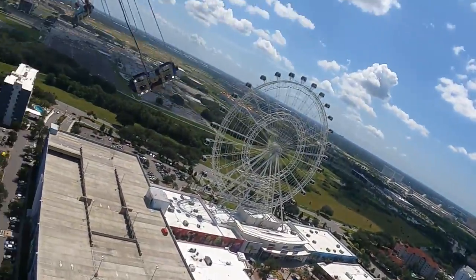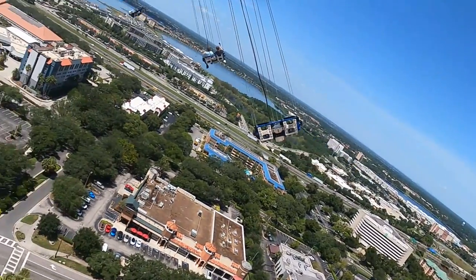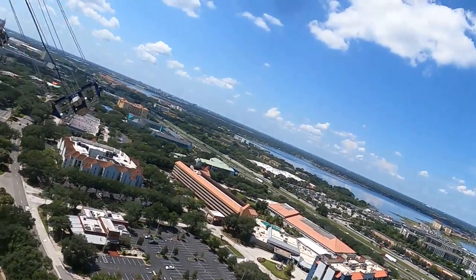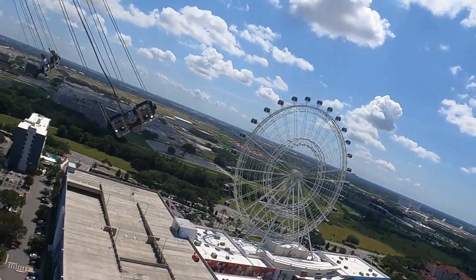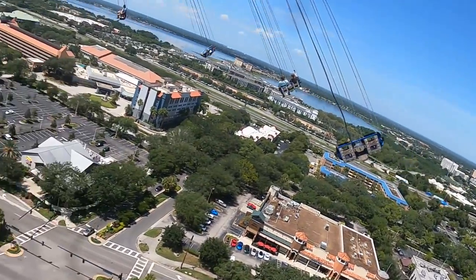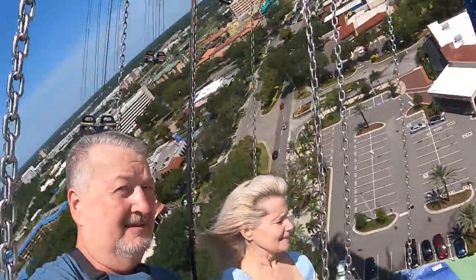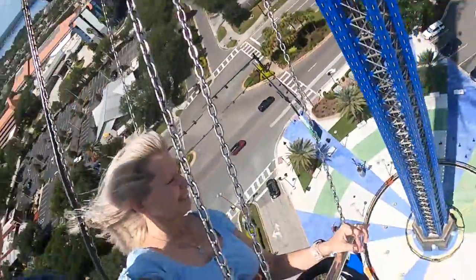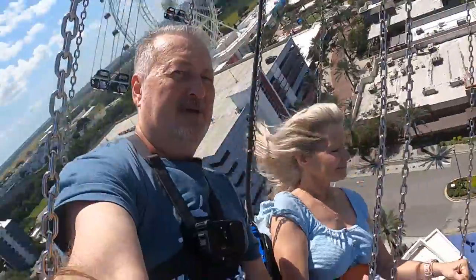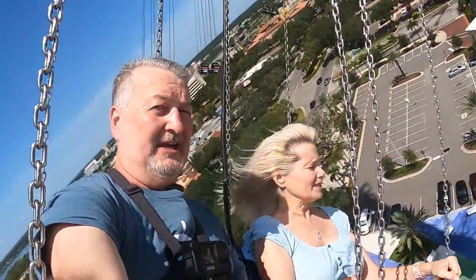Yeah, look, we're up here. It's definitely making me dizzy. Look down at the ground. It's not so bad when you look down at the ground. I think in editing, I'll point out a couple of the things. But outside of the editing, I can't look because I am pretty sure this is a hurl ride.